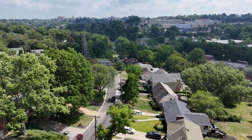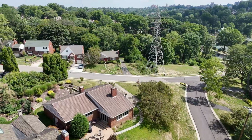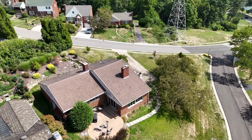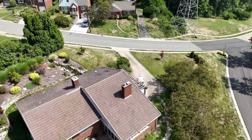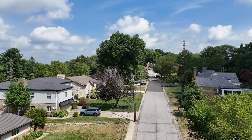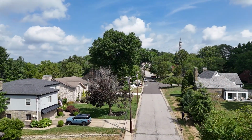It doesn't. I would say Mount Lebanon probably has some of the best architecture in the suburbs. It kind of reminds me of the Squirrel Hill and Shadyside area. You have a lot of American colonial style, English Tudor style, a lot of slate roofs you'll see here, which last a long time compared to the typical 30-year on your asphalt shingles.